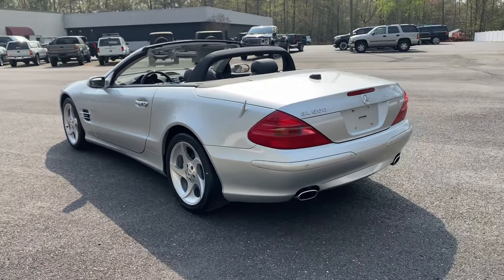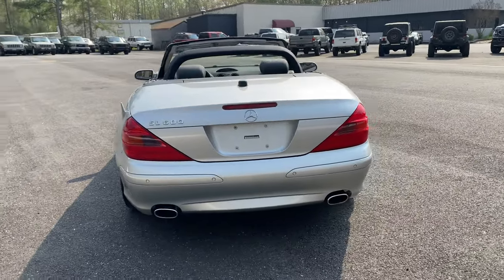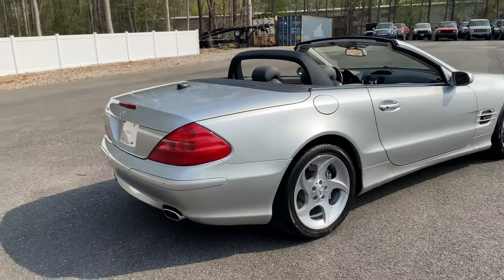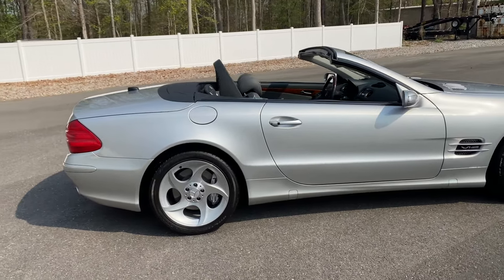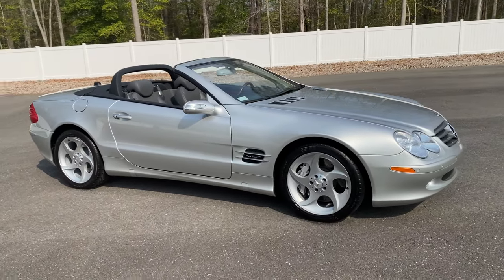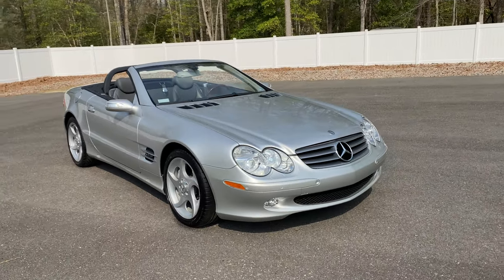It now has slightly over 8,000 miles. It's 8,100 and change. The exact mileage will be on the listing, of course. This car is absolutely perfect mechanically, cosmetically. If the odometer said 200 miles, you couldn't contest it. Although a low 8,000 miles, it doesn't even show that.